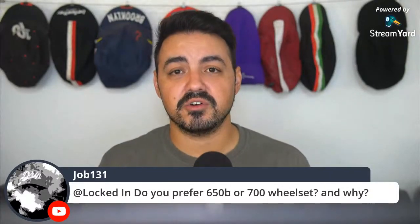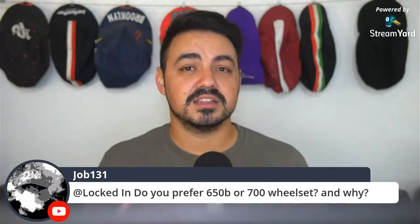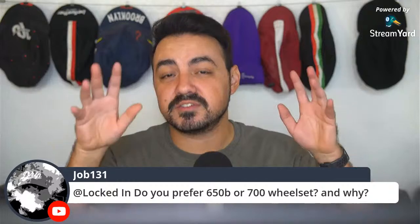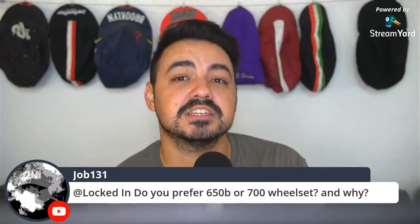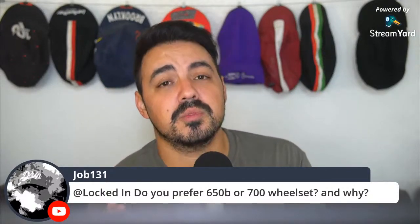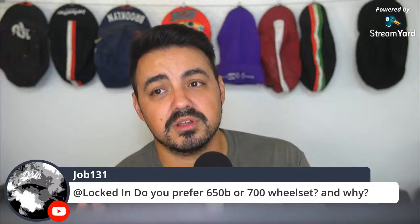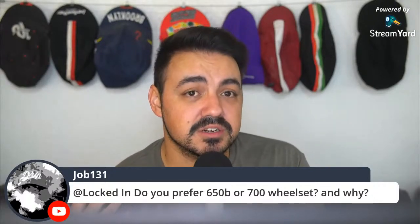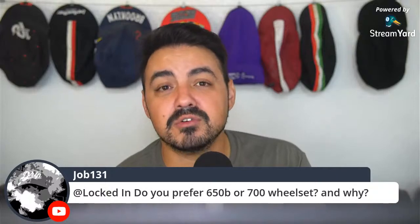A 29er is going to be potentially a little heavier, a little more sluggish, but it's going to roll over larger obstacles better because obviously it's going to lift your bottom bracket. It's going to maintain and carry speed a lot easier. So that's why for most people, I tell them, I run a 650 by 2.2 because my frame clears it for most of my gravel rides.